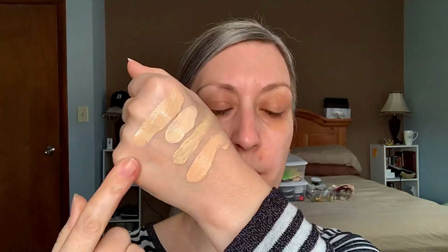Okay, so anyway, very inexpensive. I think you get less than a full ounce though. No, that's a full ounce, I believe. So yeah, a full ounce of that. This is the shade Fair for this one. So, okay, I'm gonna go ahead and wipe all that stuff off, and we'll just get to it.